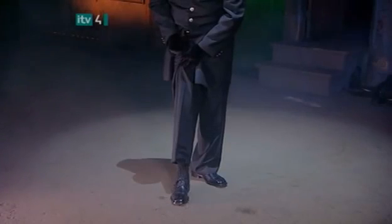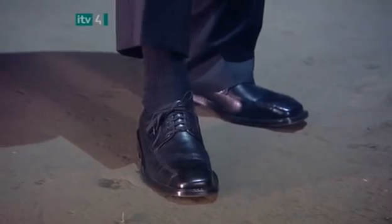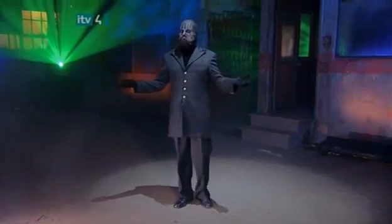See it go? Here it is again in slow motion. He presses the release, and the lace shoots up inside his pants. Not so tricky when you know the secrets.